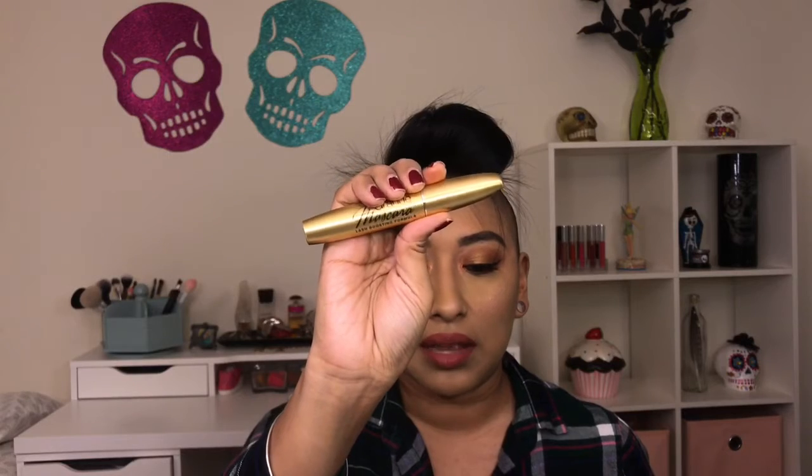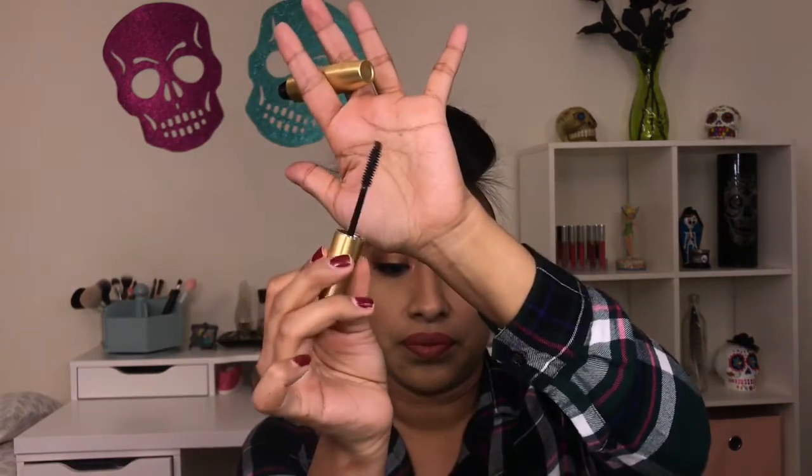I mean, come on, guys. Ooh, and from Grand Cosmetics, we have the Lash Boosting Formula Mascara. Ooh, nice. Cool. Look at that. Okay, so from Grand Cosmetics, the Grand Mascara retails for $25.